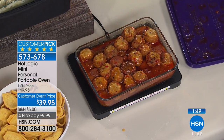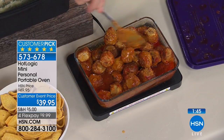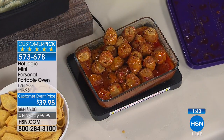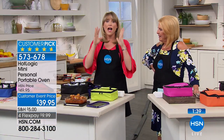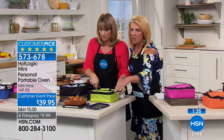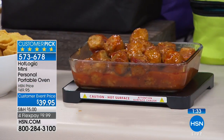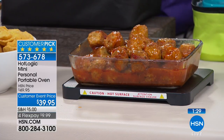This meatball recipe comes included in the 10 recipes that you're getting with your Hot Logic. But there is an online community of Hot Logic users that's crazy. People have thousands of recipes posted. And just FYI, if you just want to use it as a warm plate, you can just take it out. You literally take it out and then that's on your buffet. You can serve right off of it.